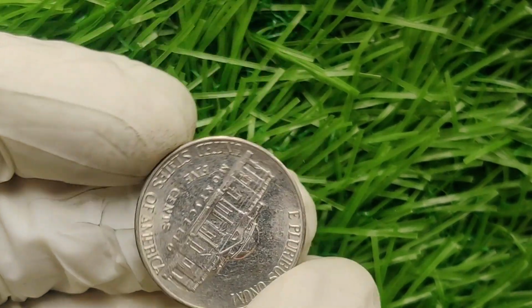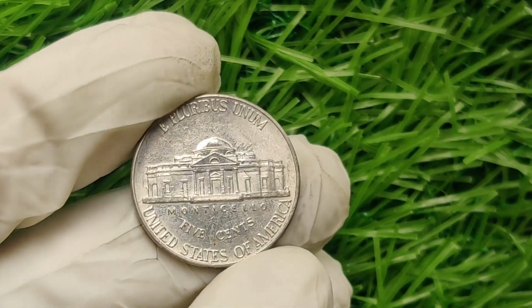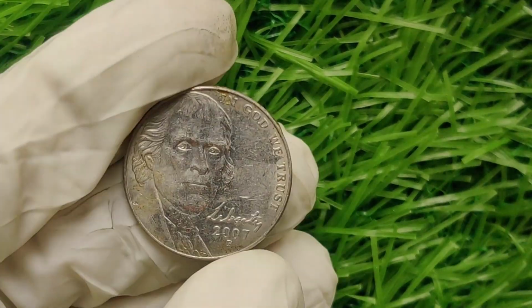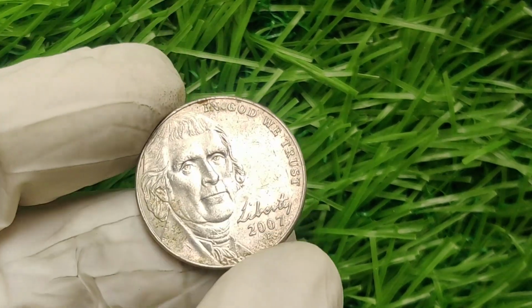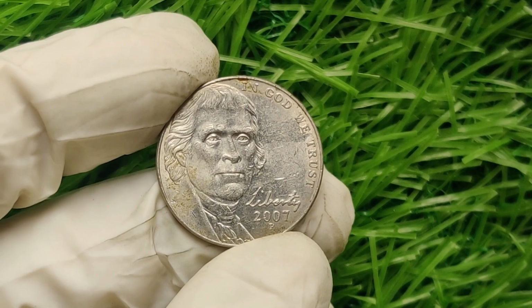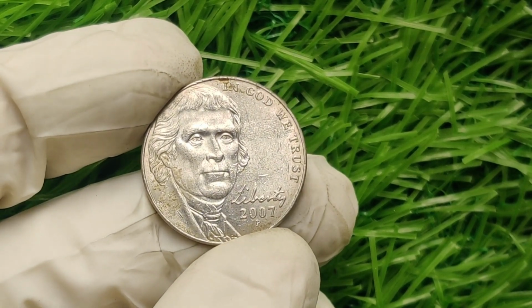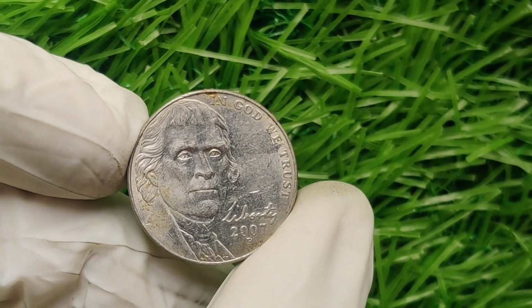It's extremely rare, and these coins are highly sought after by collectors. The error caused a visual distortion in the design, which increases its rarity and desirability. When these coins are found in near mint or mint condition, they can fetch an unbelievable price. Now, let's talk about the real kicker, the price. You might be wondering, why would a 5-cent coin be worth $4.9 million?